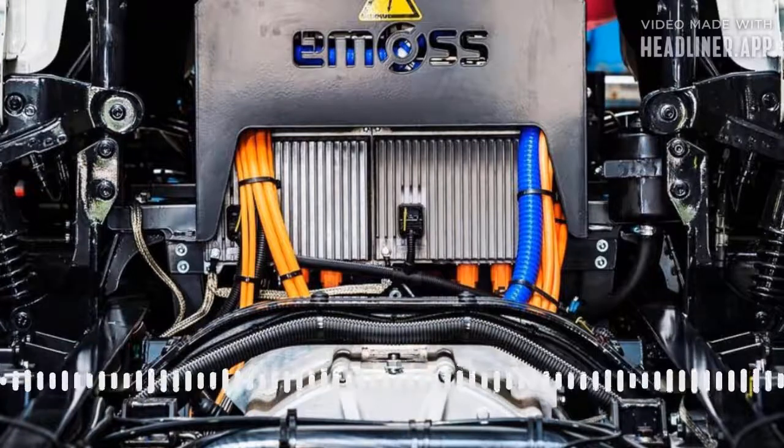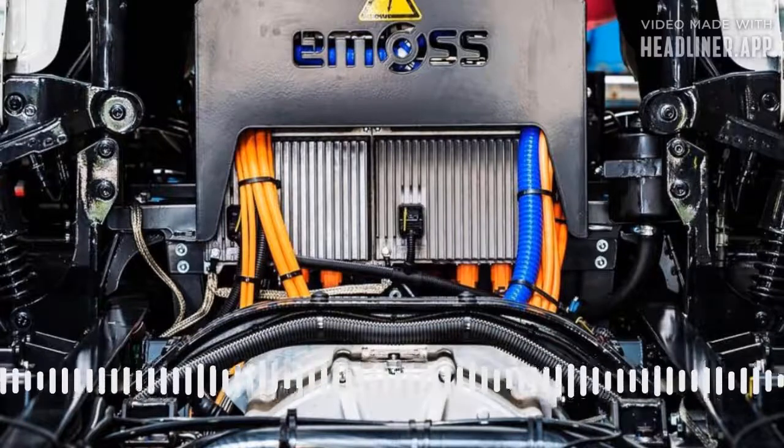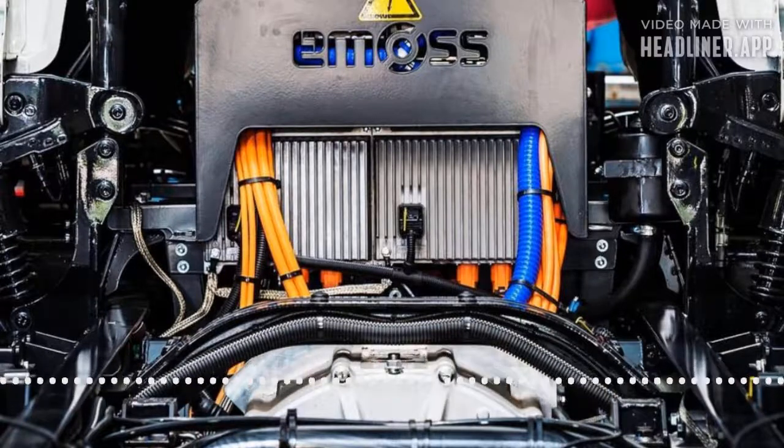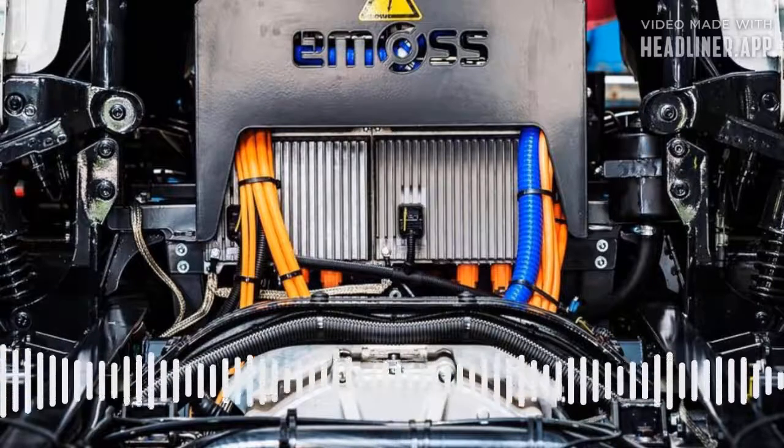How much does that extend the life of existing vehicle, right? So my gas guzzler, because its engine life is ending, and now I'm retrofitting it with your kit. How much does that extend the life of the vehicle?